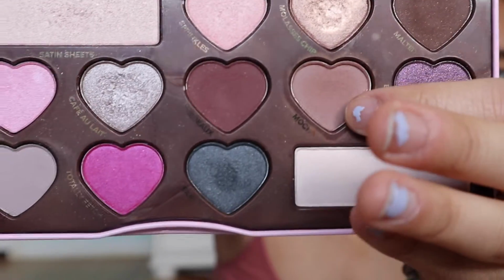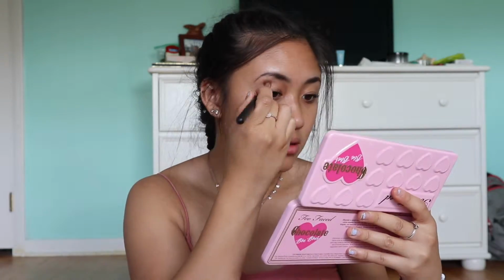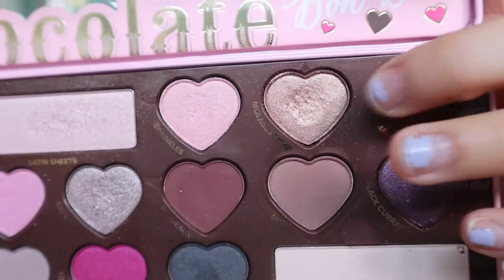Buff mocha upwards into crease, then smudge into lower lash line. So we're gonna take mocha, this color right here, buff it into the crease. It's not looking horrible. Okay, second step is done. On to the third step. Blend molasses chip onto lid, this shimmery, pretty color right there.